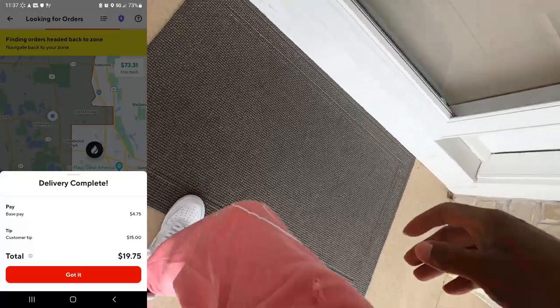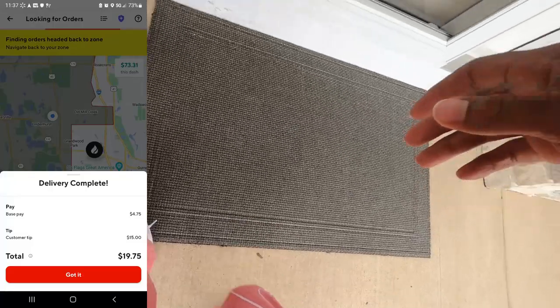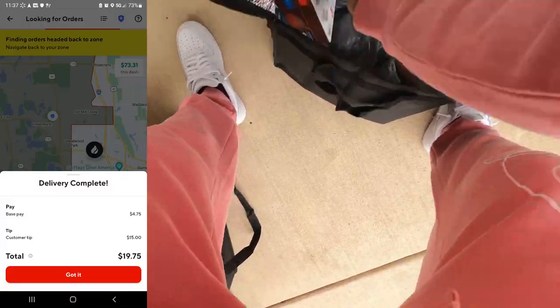Got them eggs popping like it's hot. Speaking of eggs, I just ate a boiled egg. You know what I'm saying? I give you that protein. Give you enough protein so we can get this green.